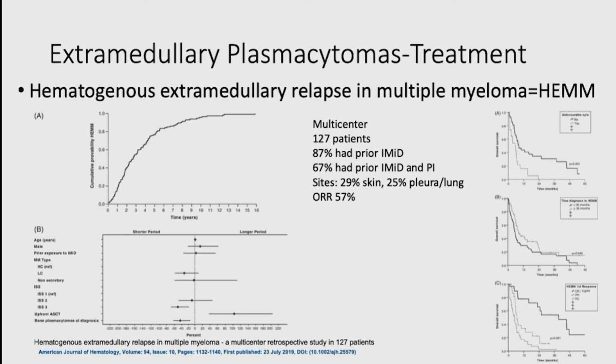Then this was a study, also multi-center, just published this year, in 127 patients, and this was retrospective. They took a look at the patients, and this is with modern drugs. They asked, who developed this? They called this entity hematogenous extramedullary relapse in multiple myeloma. They called it HEMM. Hematogenous means it was bloodborne, so they think that the cells went through the bloodstream to sit in these various locations.